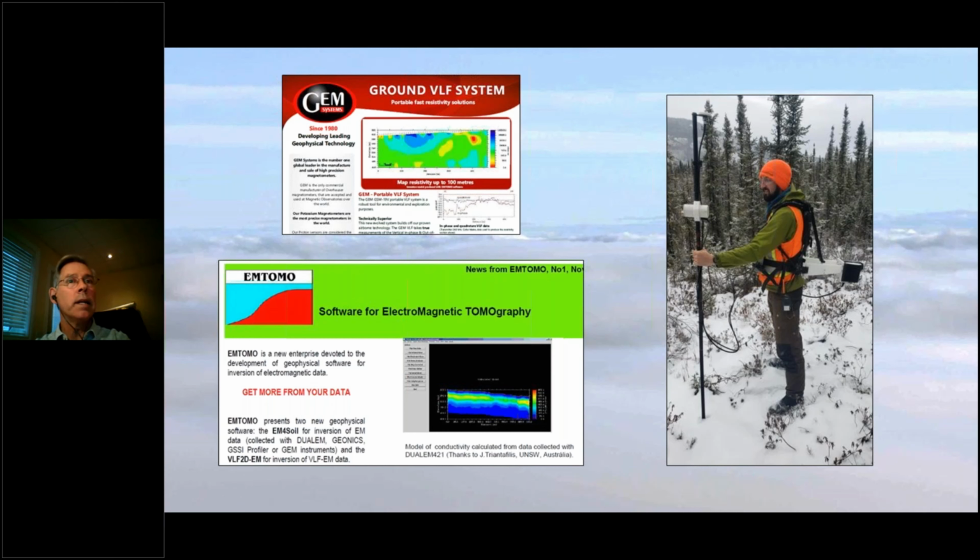And basically, we could invert the data. And that was a fairly big breakthrough for us from an exploration point of view, just because we were able to model the structure so well and so cheaply and effectively with a one-man survey. So now we have about 3 or 4 of these units that we could throw out of the helicopter, and they could cover roughly 3 to 6 kilometers a day, depending on the nature of the topography.